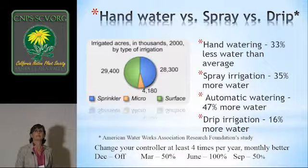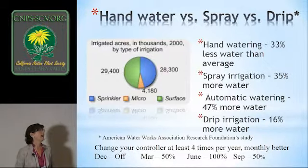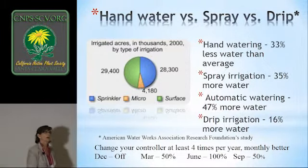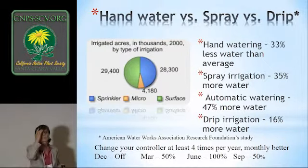Why is that? What was that? You don't want to stand there. We don't want to stand there holding the hose and watering. So we become very, very efficient when we do that. Some people like it. Some people really like hand watering.